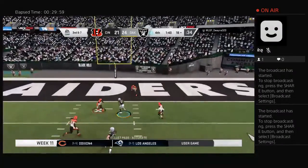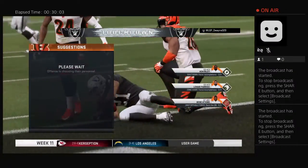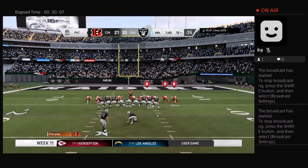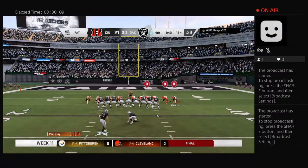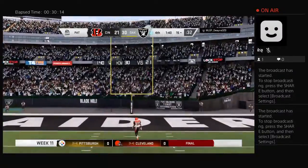Looking to throw. And he's got it. And he is in. Touchdown, Raiders. An 18-yard touchdown grab. And the Raiders able to extend that advantage.